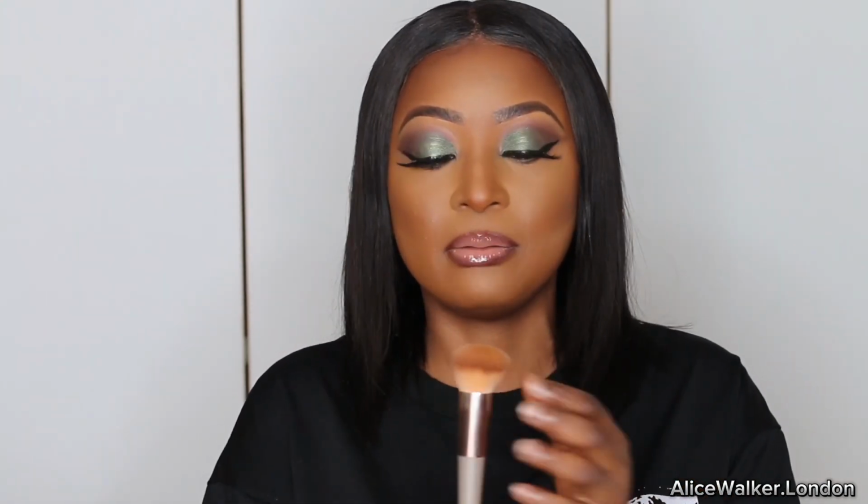I normally use whichever one I feel is good for whichever application that I'm trying to do. Normally it comes and says this one is for foundation, this one is for that, this one is for that. Sometimes the one that they've said is for foundation, I don't like it for my foundation, so I pick whichever one I feel will be good for my foundation application, or whichever one I think will give me the most flawless contour application. So that's how I use my brushes.